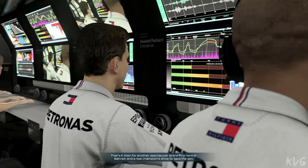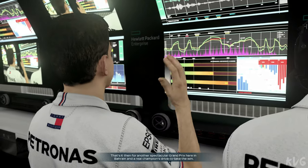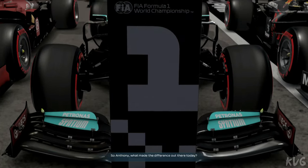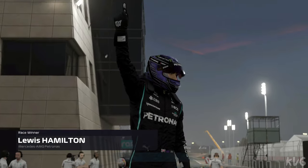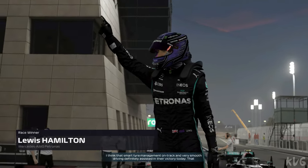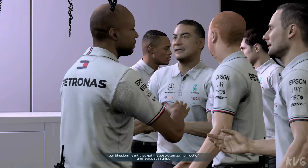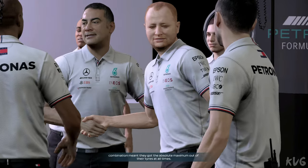That's it for another spectacular Grand Prix here in Bahrain and a real champion's drive to take the win. So, Anthony, what made the difference out there today? I think that smart tyre management on track and very smooth driving definitely assisted in their victory today. That combination meant they got the absolute maximum out of their tyres at all times.